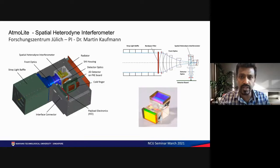I'll talk a little bit about the instruments on board. We have an instrument called Atmolite, which is a spatial heterodyne interferometer. Basically, it takes the light, has a beam splitter, and has an interferometer that focuses the light back and produces interference patterns. These interference patterns depend on the grating and how they are aligned with respect to the beam splitter. You get the brightest band, the central one at the Littrow wavelength, and you can measure 0.1 nanometer in wavelength from the Littrow band. The brightness of these interference patterns depends on the intensity of the emission.